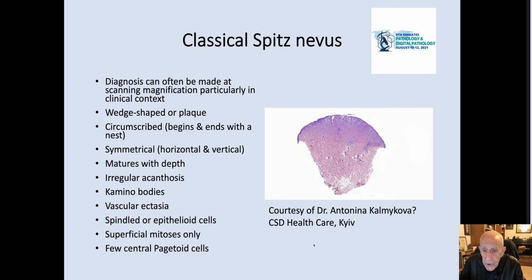And histologically, Spitz nevi mostly can be recognized at scanning magnification, and this is a perfect example here. You look down at this at low power, and you can see the lesion is circumscribed, symmetrical, and has a wedge-shaped morphology. So when you start, and this is, say, from a young person, this is a Spitz nevus unless you really prove beyond all reasonable doubt that it's a melanoma.